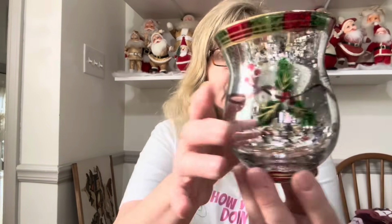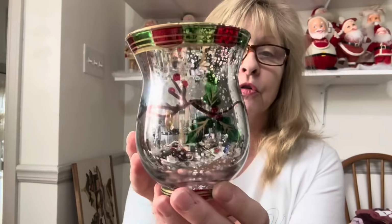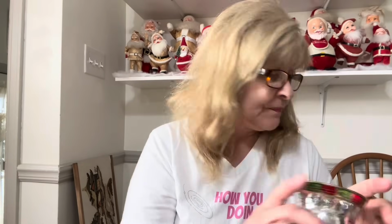I also got this very pretty, I love mercury glass. I should say this isn't real mercury glass, but it's faux mercury glass. I thought this was a beautiful votive candle holder, so I picked that up. Very, very pretty.